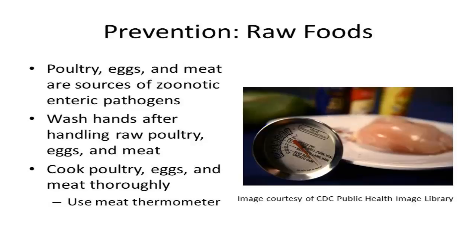Poultry, eggs, and meat are sources of zoonotic enteric pathogens. Poultry are frequent sources of Salmonella and Campylobacter, while raw meat can be a source of E. coli. People who handle raw poultry, eggs, and meat should wash their hands immediately after contact to decrease the chance of infecting other foodstuffs during preparation.